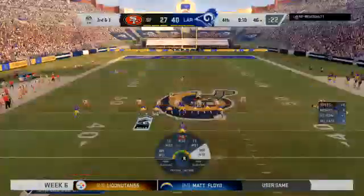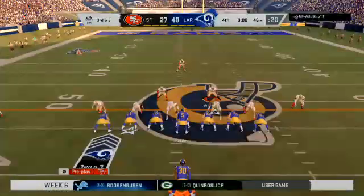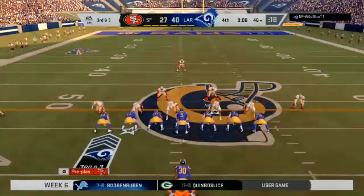56. All right, T, let's try. All right, T.